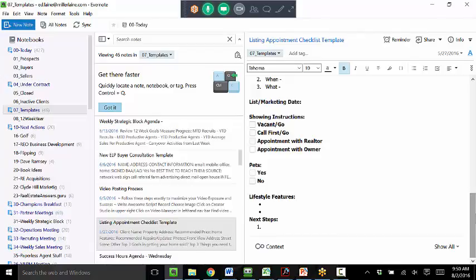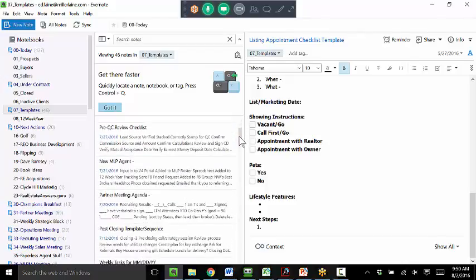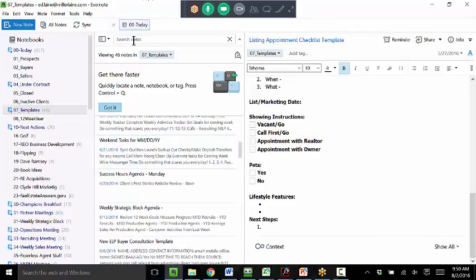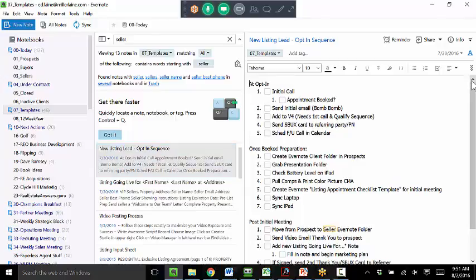So look at this. If I go to new listing lead opt-in, this is a template, but it's a checklist, right? So add opt-in, make the initial call, appointment booked, send initial email. BombBomb is a video email.